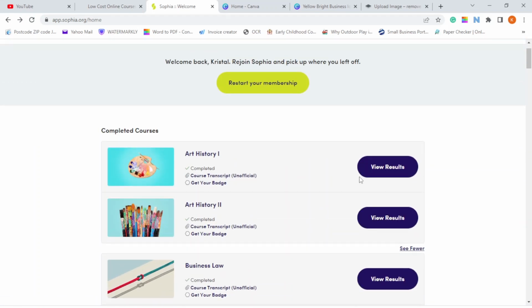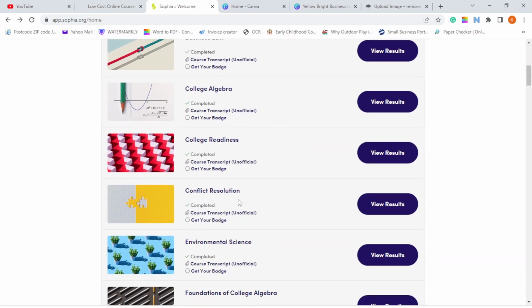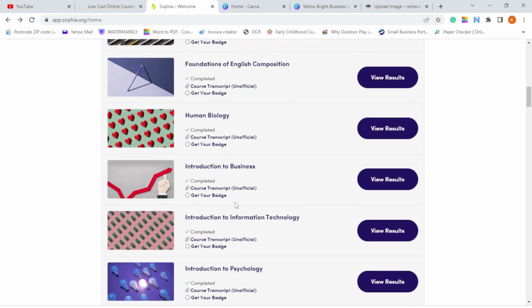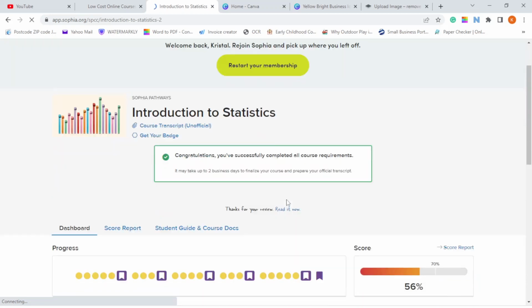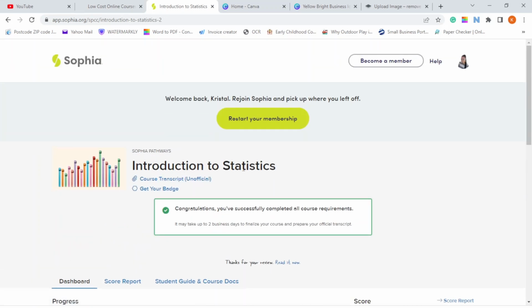Now I'm going to talk about the hardest courses. Ooh, I must say, the most challenging course for me on Sophia would have been this one, Introduction to Statistics. Let me see how much I got. Oh my God, I got 80%. This course is not only long. I think this course took me probably a couple of days, to be honest. Statistics is super hard.